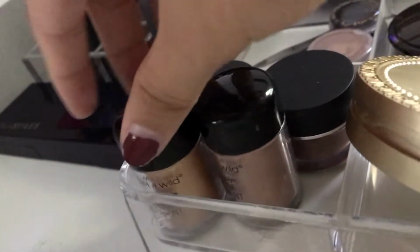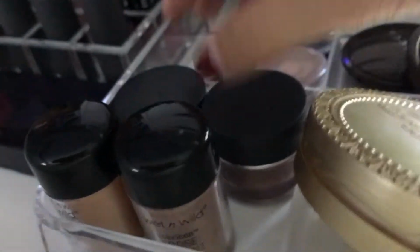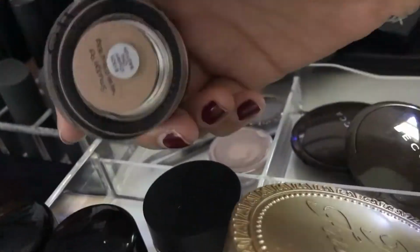Here's some Wet n Wild loose pigments. Oh my gosh, these are so amazing. I've used this one a lot. It doesn't look like I've used it at all, and this will last me a lifetime. Here's some of the e.l.f. smudge pots. I have this in Why Not and Cruise and Chic.